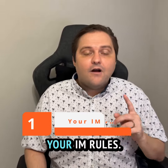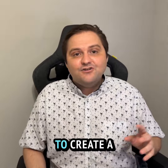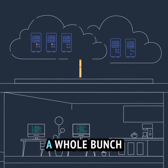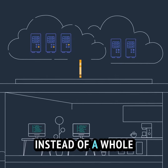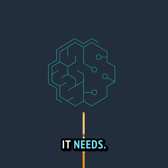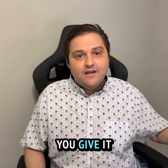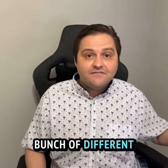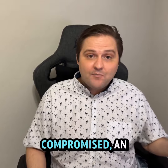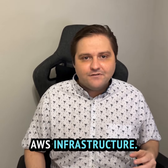First thing is your IAM roles. Make sure they do not have too many permissions. It's very easy to create a new IAM role for an application or a service or whatever, and just give it a whole bunch of permissions instead of fine-tuning what permissions it needs. Your role may just need read access to one thing, but maybe you give it read and write access to a bunch of different services in AWS. That means if that role gets compromised, an attacker has a whole bunch of power over your AWS infrastructure.